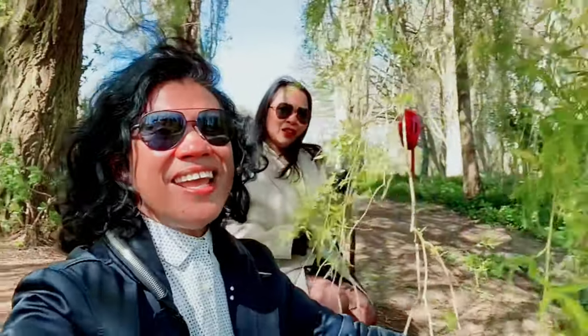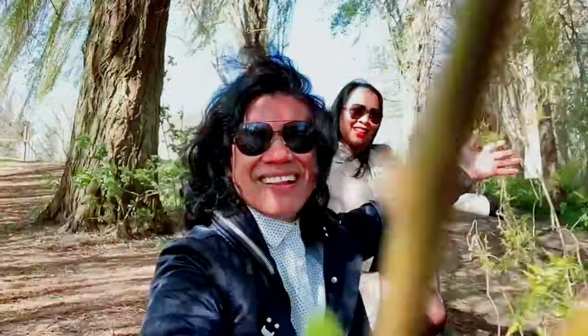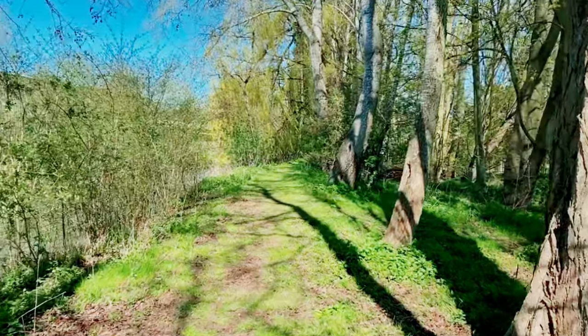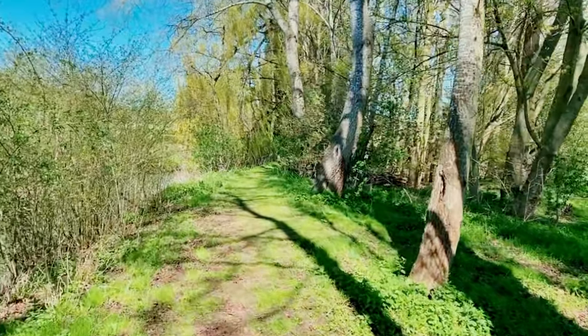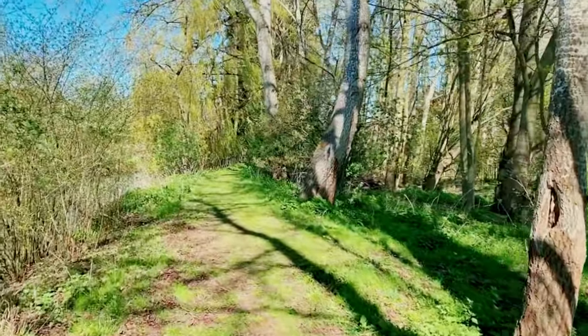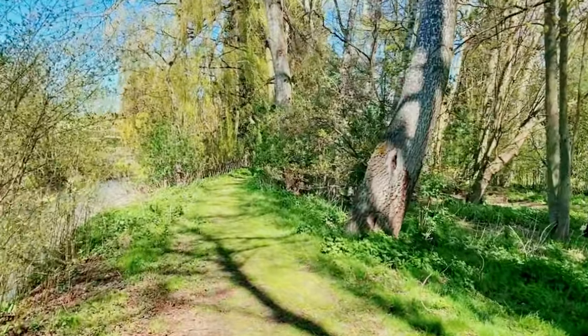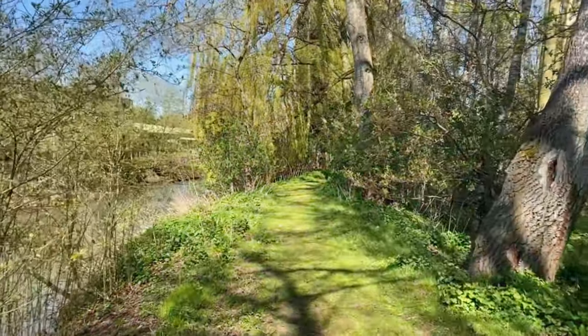This is the woodland here in Jordan's Mill. If you are going to have a date here, it's a perfect time for walking, taking friends around, and it's so romantic because you are beside the River Ivel.